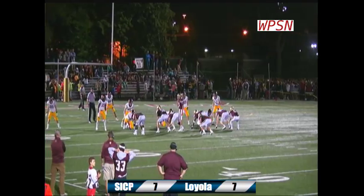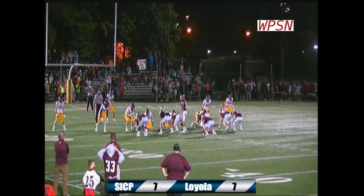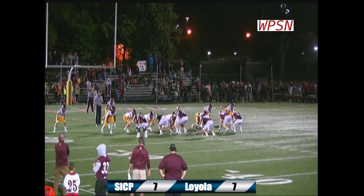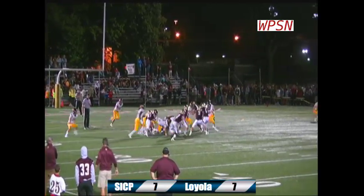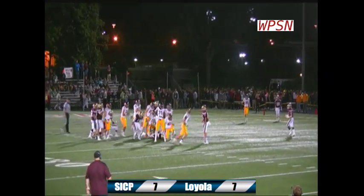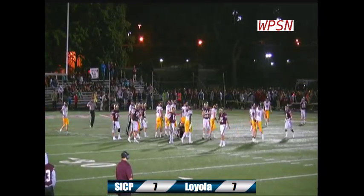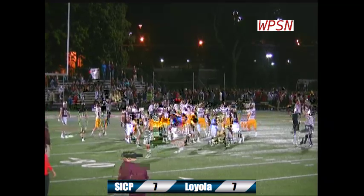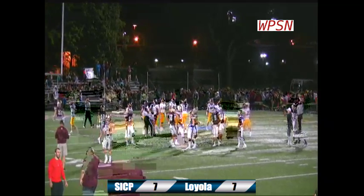All right, Ignatius is lined up. Same set as always. Quarterback number 16, Richard Pones, is getting some information from the coaches. And it's a run up the middle from Giorgio Arquilla. He's stuffed at the line and tackled. Looks to be like no gain. Yeah, it looks like number 16 took a hit off of Ignatius.